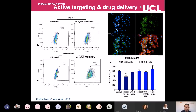Indeed, the nanoparticles managed to bind and recognize selectively EGFR when it was overexpressed on certain cell types, such as this MDA468, rather than the SKBR3, which do not overexpress the EGFR receptor, and generated a selective cytotoxic effect on these cells. So certainly there is something that is moving towards potential anti-cancer therapy there.